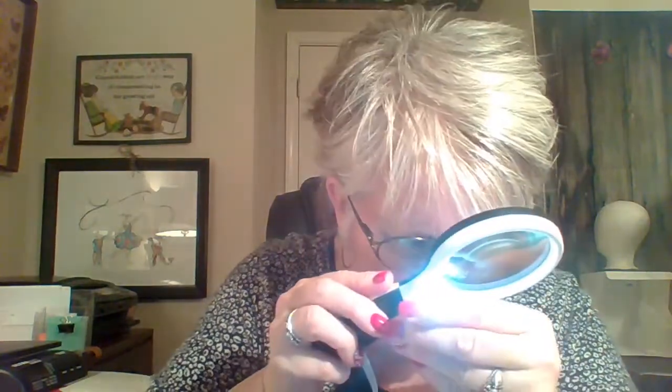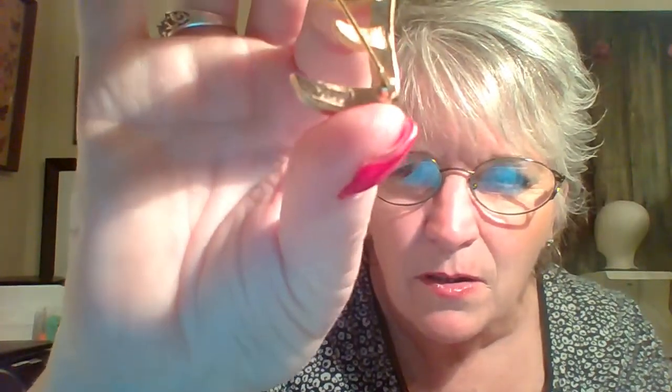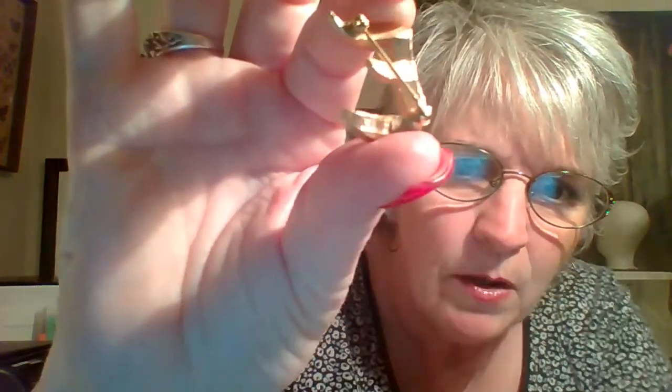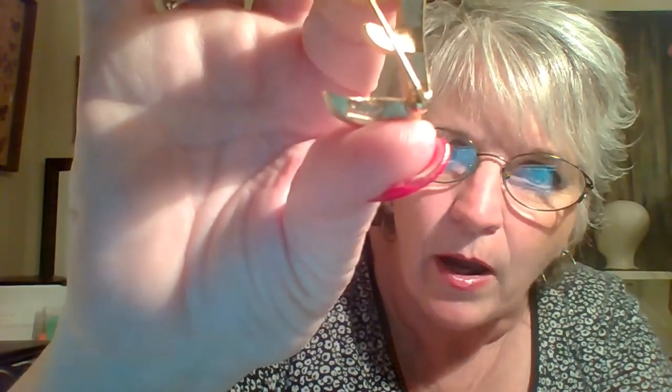And I think it's Trifari. Trifari. I've heard it pronounced both ways, and I haven't gotten a really definitive answer. I believe it's Trifari. Can you see that? I don't know. It's really rubbed, but it's right through here. It says Trifari. And it's just spelled out Trifari.